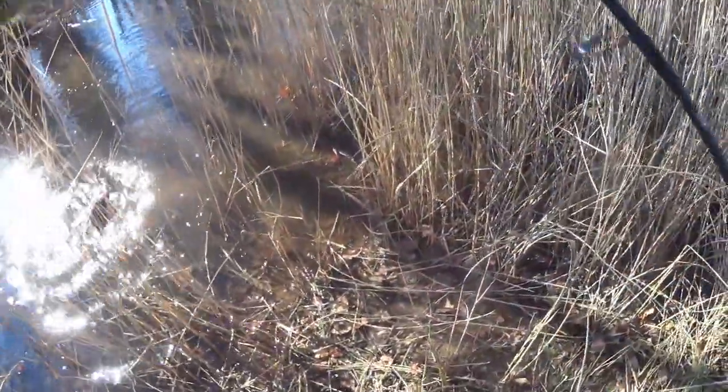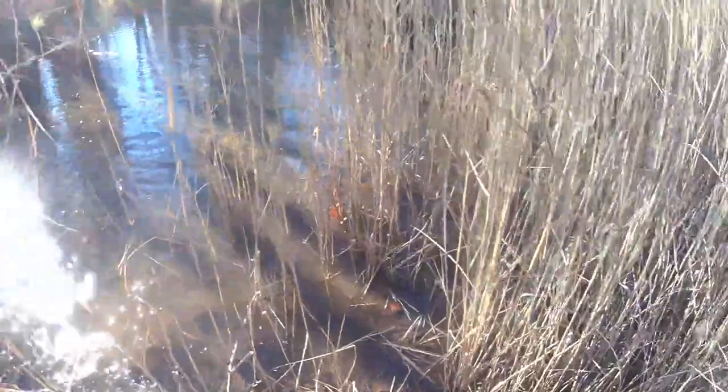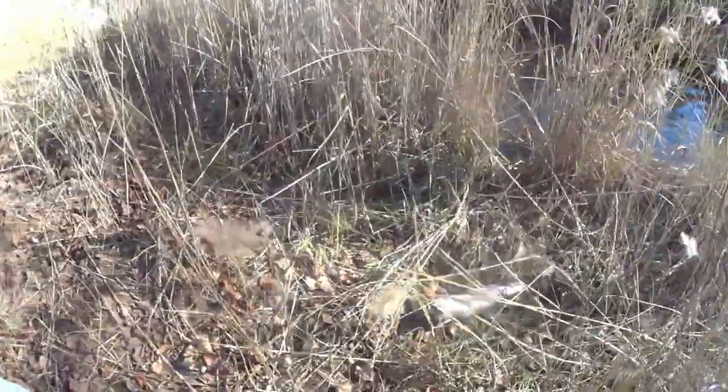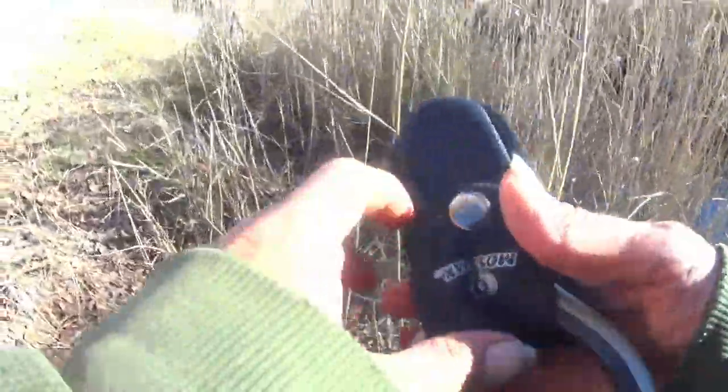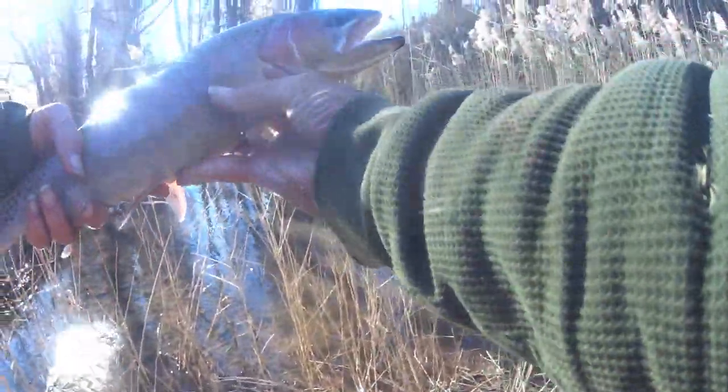Come on, out of that freaking reef. I want to get my feet wet. Beauty. Another high 30s. Okay. Come on. That's another lovely fish.